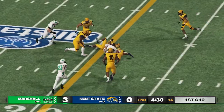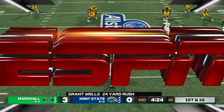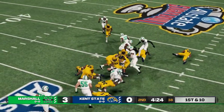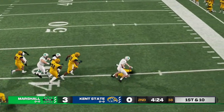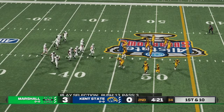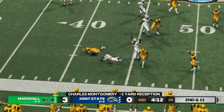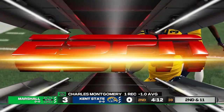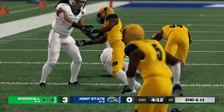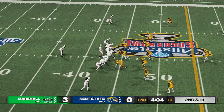Scrambling around. He's going to take off. He's to the 40. Tackle made at the 44-yard line. First down, 10 to go. Ball on the 44. They'll line up with five wide receivers. Little screen pass. And the screen pass goes nowhere. Three-point lead.